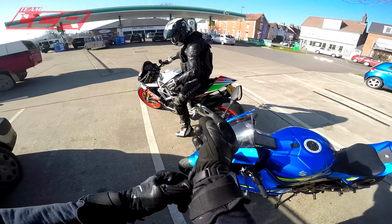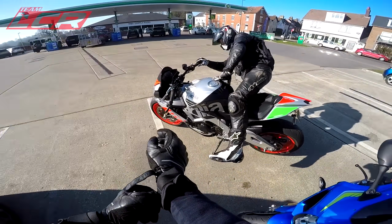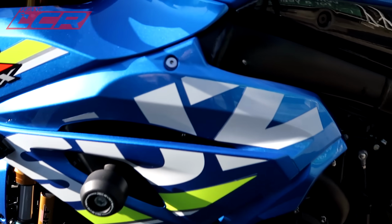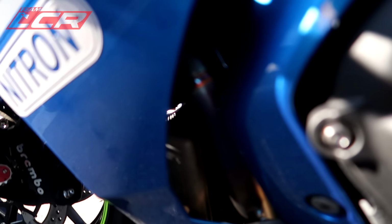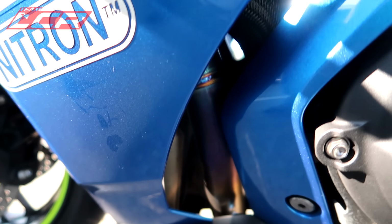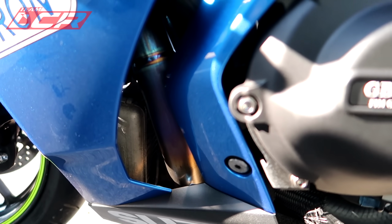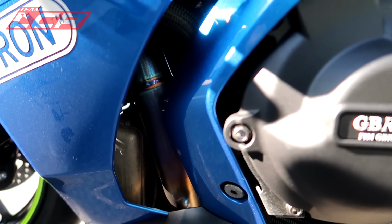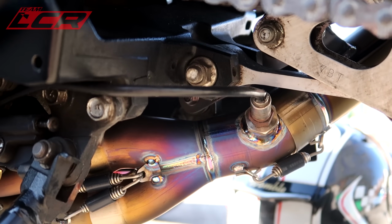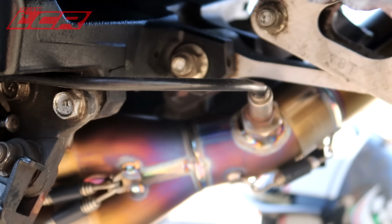I'll just change my battery. Then we'll have a go on Aprilia's finest. Just noticed my headers are starting to get a little bit purple. I don't know if you can see that. Little purple beauties. Look at that. You kick me while I'm down.